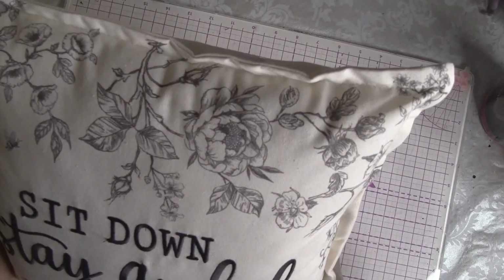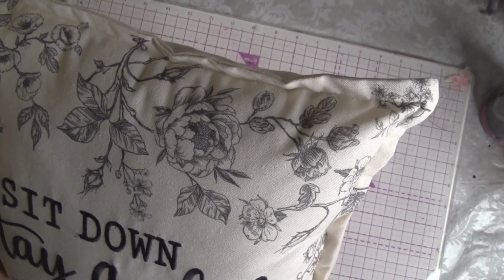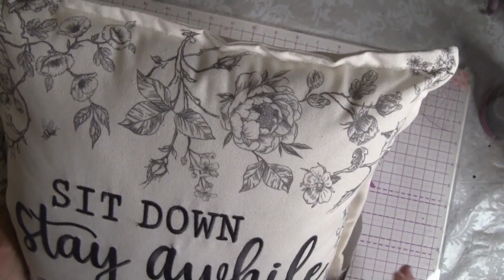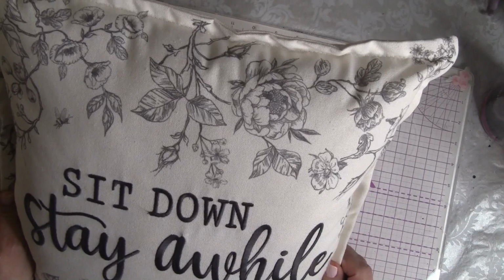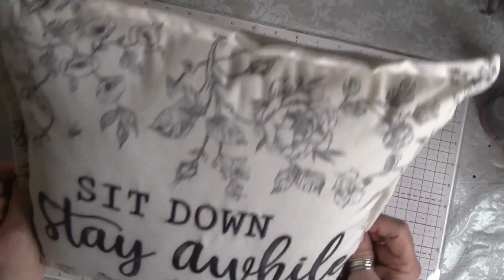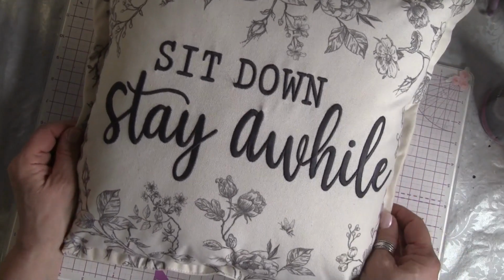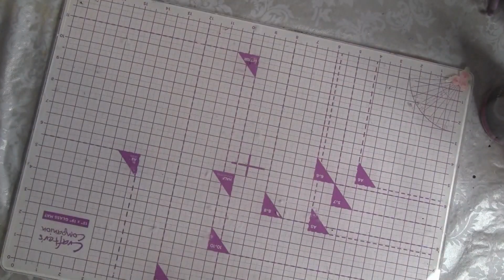Let's see, does it say English Garden? It doesn't give the dimensions. I believe this looks like a 16 by 16. I don't have a tape measure right with me, but anyway, I thought that was pretty.